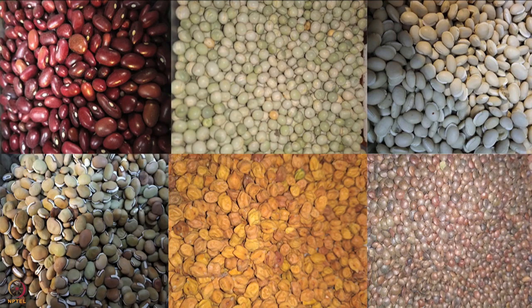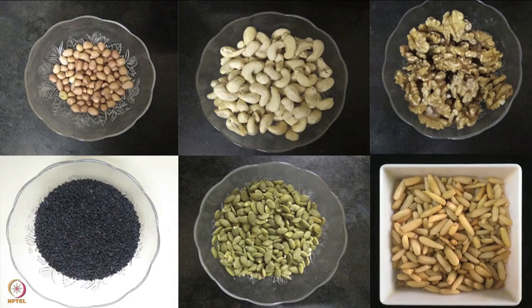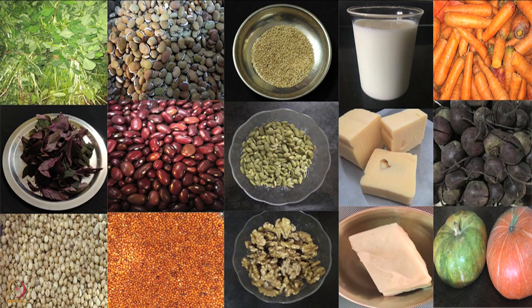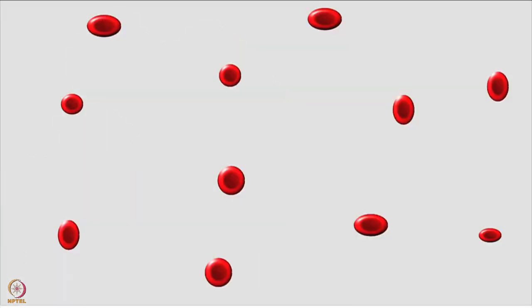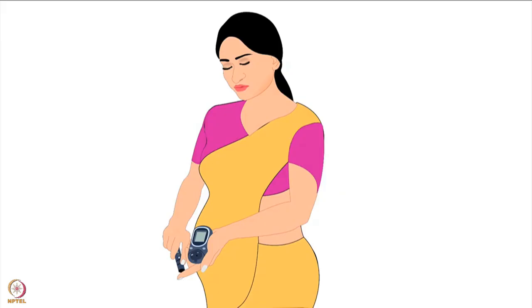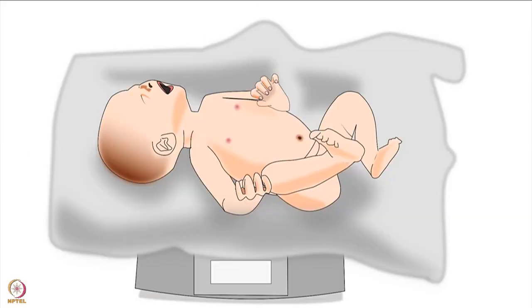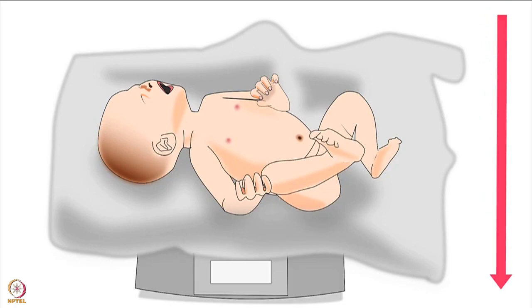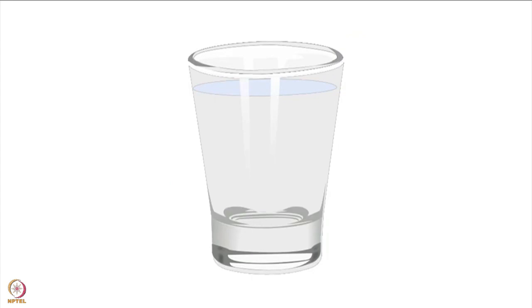The diet should be rich in proteins, good fats, vitamins, and minerals. Eating a nutrient-dense diet may provide relief from nausea and constipation. It also reduces the risk of anemia, pregnancy diabetes, and hypertension. It also reduces the chance of a low birth weight baby and premature delivery. Apart from a good diet, ensure to drink 8 to 10 glasses of water every day.